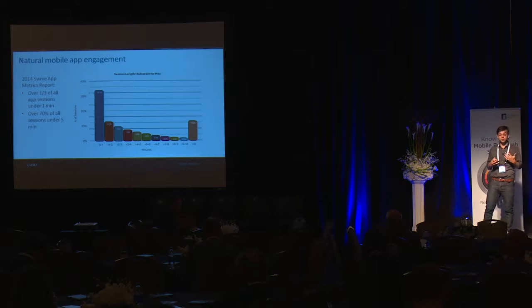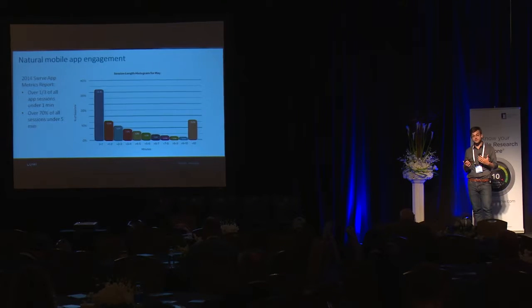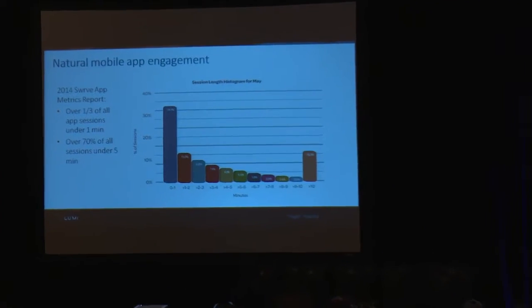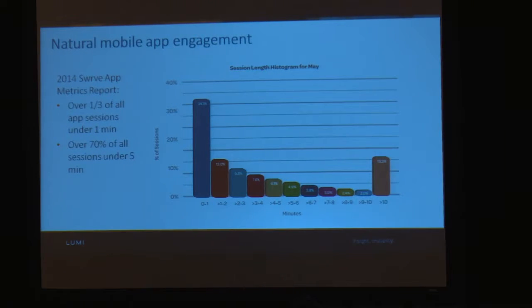So the main question is, well, what is natural mobile app engagement? And in order to answer that question, you really have to look at how our respondents expect to be engaged with a mobile device, and how an app should engage them. This is data from a mobile marketing automation company called Swerve in their 2014 report. They found that 34.1% of all app sessions, which is essentially app opening to close with a little bit of downtime in terms of inactivity in that app, last under 1 minute.